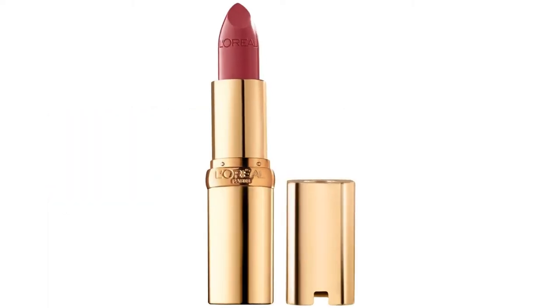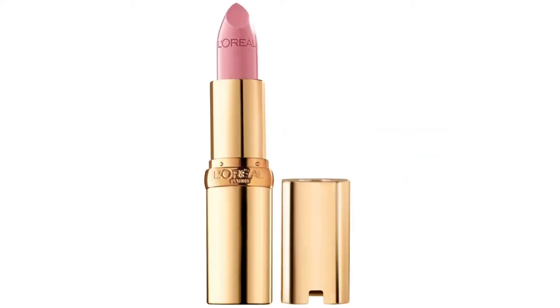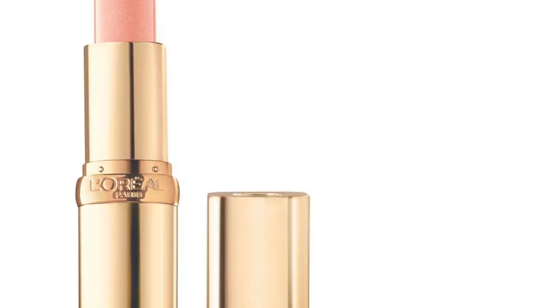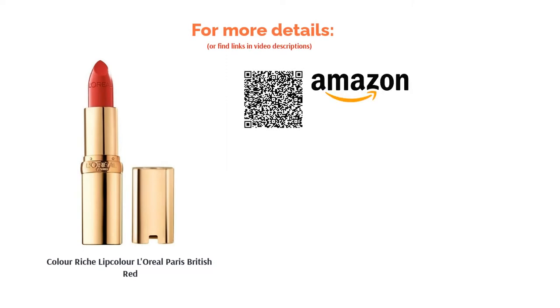The shade we'd opt for is British Red, a gorgeous and warm color. Since the color has a bit of an orange undertone, people with warm undertones may find this color a good option. Also, some reviewers mentioned that in order to keep the color, you should reapply every 2 to 3 hours. Still, many others said the formula was comfortable to wear and felt good on the lips.